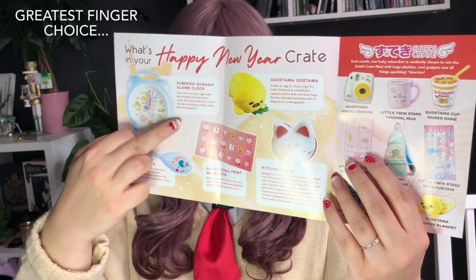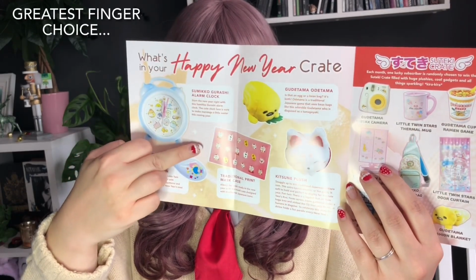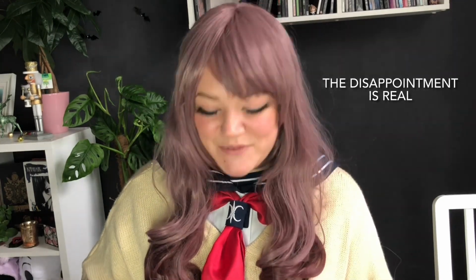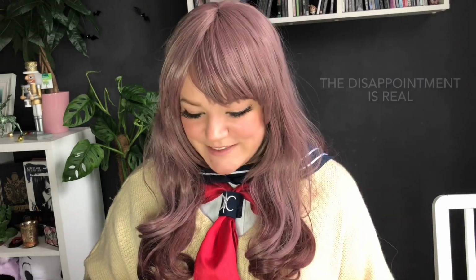The mask case actually has different designs. So there's a chance you will get a different design, not the Fuji-san. There's one with cats all over it. I would have preferred that one. But yeah, Fujis are cute too, I guess. Kitsune plush, Gudetama, Sumikkogurashi alarm clock, little twin star spoon, and traditional print mask case.